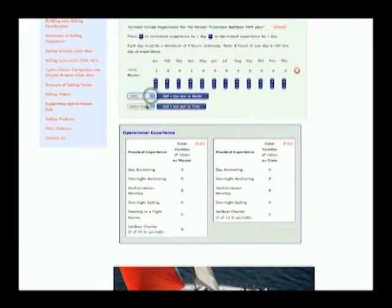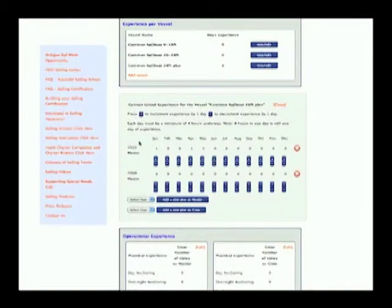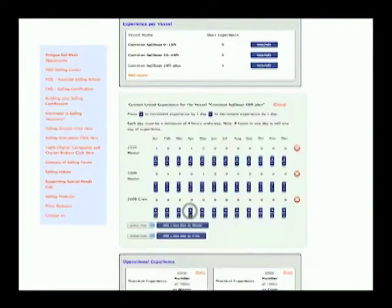We can also add in just other years that we've been boating. And so now you can see we've got 2009, master of the vessel. We did some sailing last year. And we can also add in some time that we've spent as crew on a sailboat. 2008. Did a bit of crewing for some people back then, add some days in, and as you do this you can start to see that your day's experience is increasing.